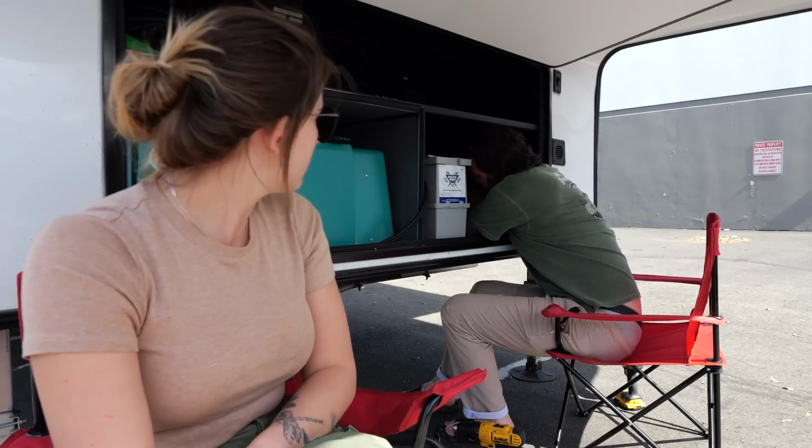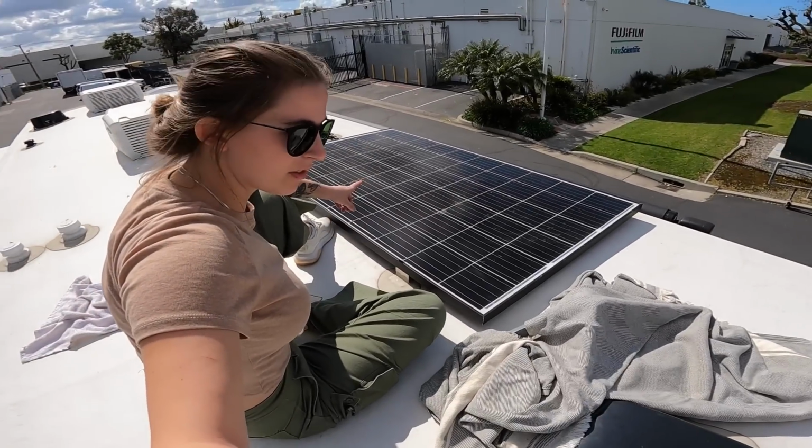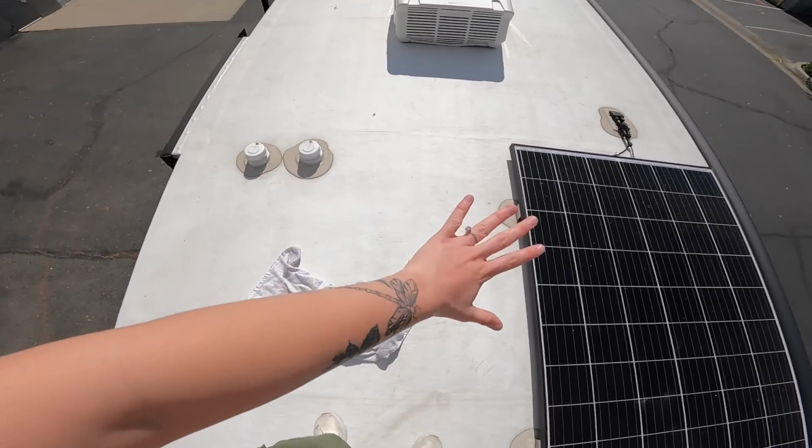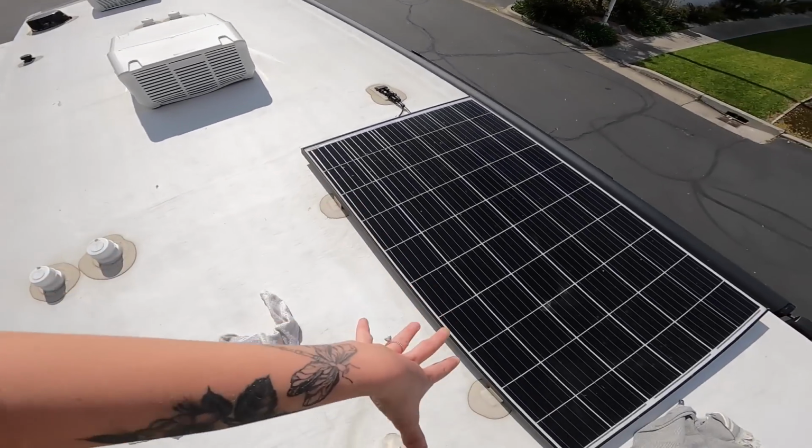The one that's up there already is just a rigid panel, but yeah, hopefully we can get it all done today. This is the original panel that came with the RV here. Just trying to clean the area to prep for the adhesive for the solar panels in the other spots.